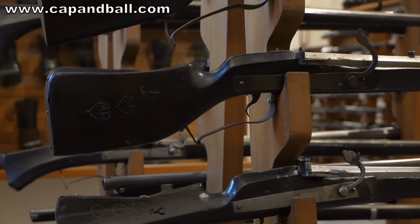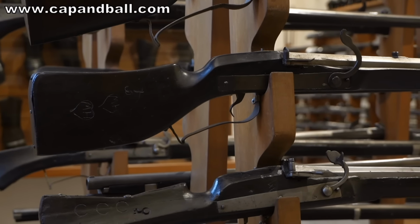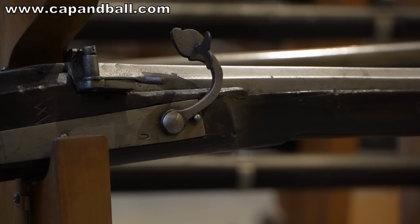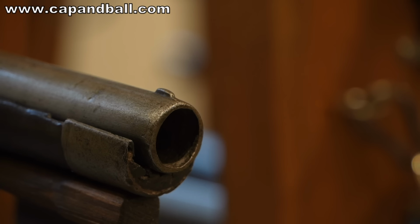Most of these guns are equipped with triggers and only one with a lever. Many of them have rear sights, but most of them have only a front sight, showing that the importance of aimed single shot decreased and the volley became the basic element of firearms tactics.